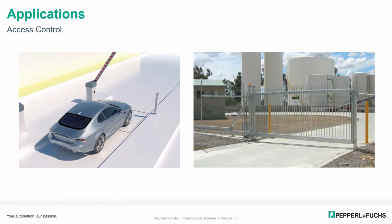Next, access control. This may be pretty self-explanatory. A long-range system like UHF could help track when someone enters or leaves. For example, maybe somebody is waiting on a delivery, so has that truck arrived yet?